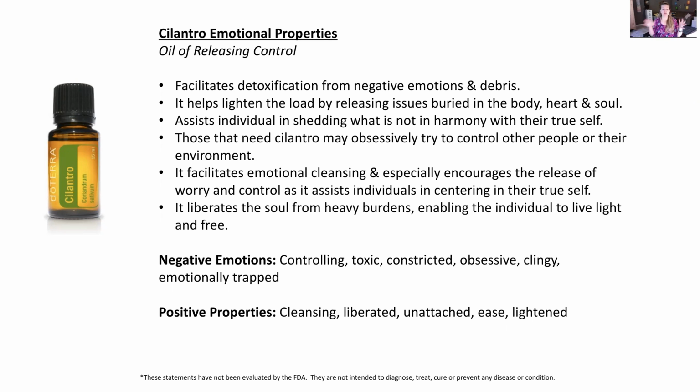And if you are obsessively trying to control others or your environment, then this is the oil for you. This really helps you just say, okay, what can I let go of? What don't I have control of, right? It really facilitates emotional cleansing and encourages the release of worry and control. And it liberates the soul from heavy burdens and helps you to feel light and free. So I love this oil for its emotional properties. Again, if you're going to use it emotionally, you can put a drop in your hand, breathe that in, or you can stick it in your diffuser.